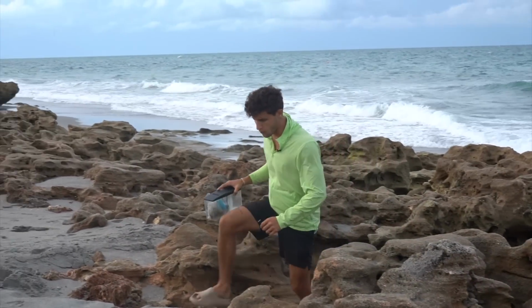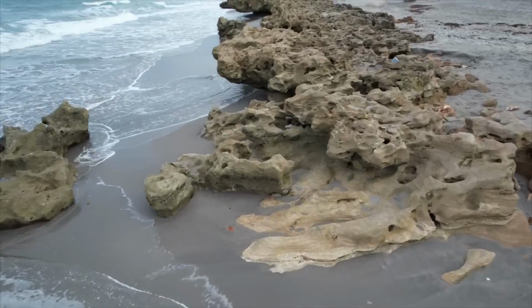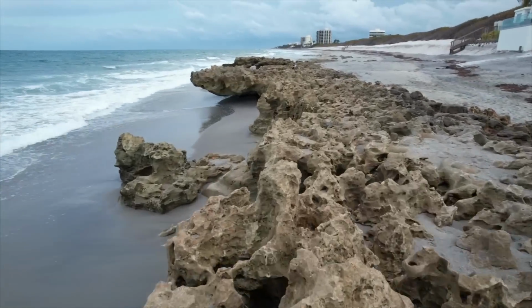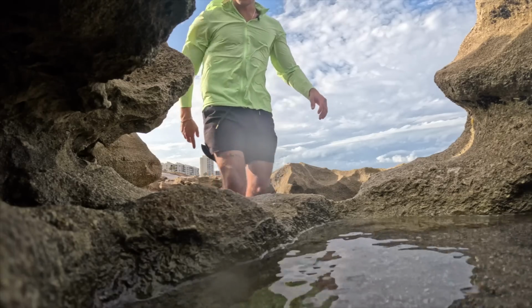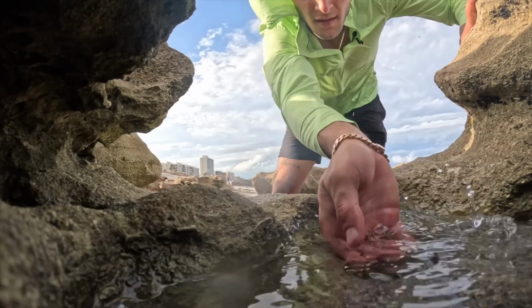What is going on, everyone? Welcome back to another video. We got hundreds of tide pools surrounding me, and we got a micro fish trap right here. And what I was thinking we'd do is leave the fish trap overnight in one of these tide pools and see what we can catch inside of it.